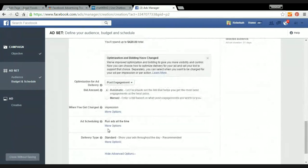Now, everything else that Facebook puts in here, it automatically sets for post engagement. I let Facebook do what it wants in there. It says let Facebook set the bid that helps you get the most post engagements at best price. That seems like a no-brainer to me. Let Facebook do what they do best. That's what they do, and they're not going to, I suppose, screw you over. They do it as best they can.